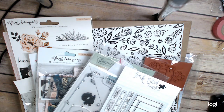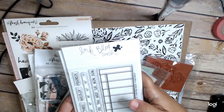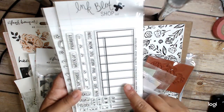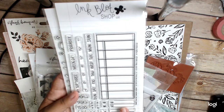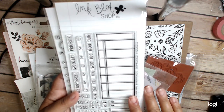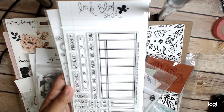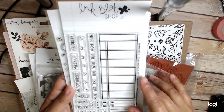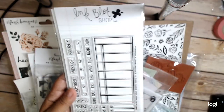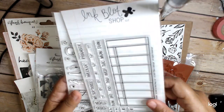The first is from the Ink Blot shop. There was a 40% off coupon code on Instagram, so I went ahead and picked up a couple things I had on my wish list. The first is this one, which is a great planner stamp. I need to do a way better job at planning and keeping track of what day it is. I'm kind of struggling with that, keeping track of all the meetings I have to go to and all that stuff. It's so different working from home mostly.